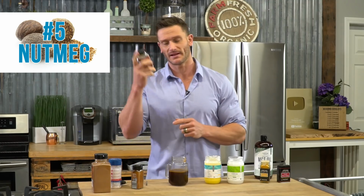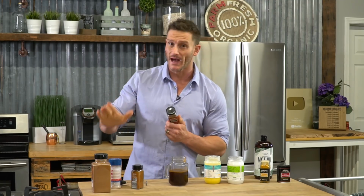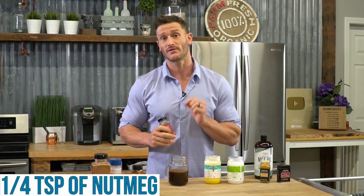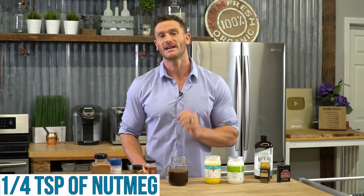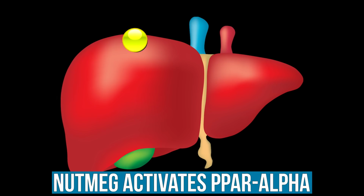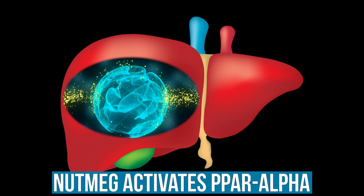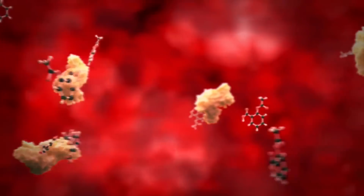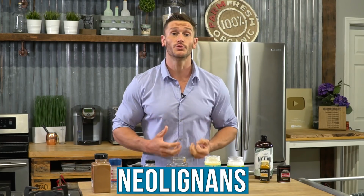Last one we need to talk about, main piece is nutmeg, but in this case I'm using pumpkin pie spice because it also has some cinnamon in it, also has some other fun things like cardamom that are gonna help us out. But the main one I wanna focus on is nutmeg. This is super scientific, okay? Quarter teaspoon of nutmeg is gonna help you out on the ketogenic diet because it helps activate what is called PPAR-alpha at the hepatic level, at the liver level. That essentially means it's helping you out in a genetic way to allow your body to utilize fats better. It also helps produce what are called neolignans, which again, help you utilize fat. So we're looking really at more of a genetic level here.